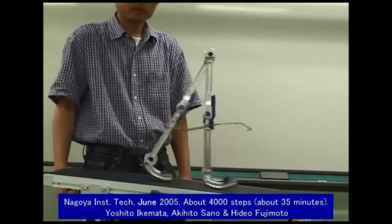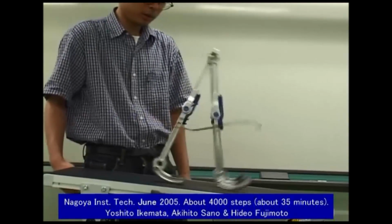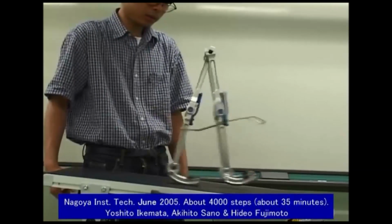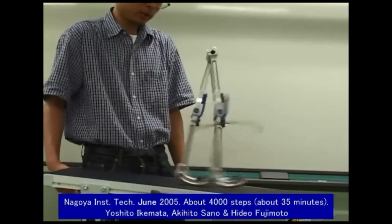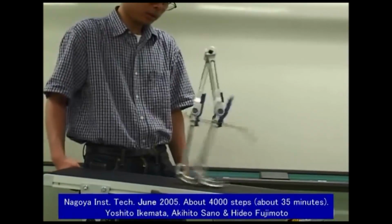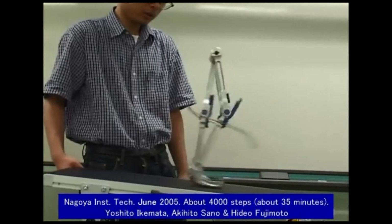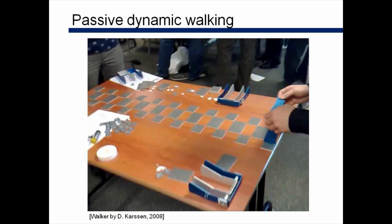16 years later, the video quality has improved. This guy is walking passively for 35 minutes. And it's walking on this incline treadmill that keeps it going, that powers it. And the video below that shows that this motion is very similar to human motion. And I want to demo a cheap version of such a passive dynamic walker here.